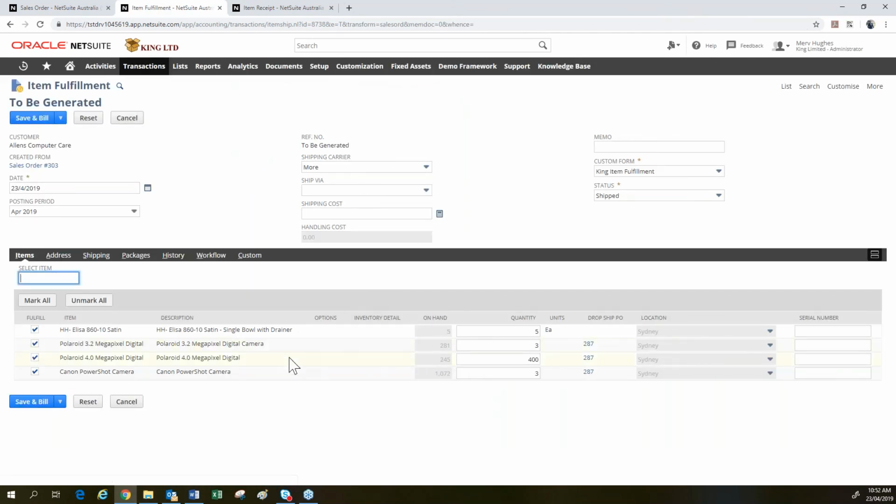And here you go. It's going to allow me because it's saying that there are items available for this, but if I already created a purchase order, I only want to do that. I can key in a serial number in here, and then I can go save and bill. And then this would automatically bill the 5 that I've receipted in.